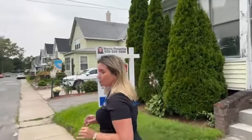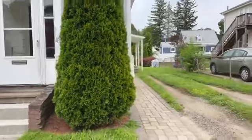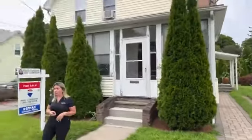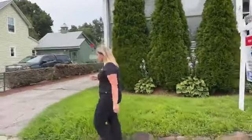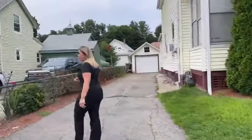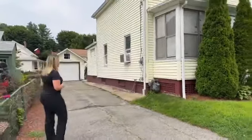So this house has a car garage, okay? So I'm going to show you. To my left, we have about 2 parking spaces, right? And to this side here, we have this long driveway. Então nós temos aqui a driveway, gente, olha, bem aqui, bem longa também.